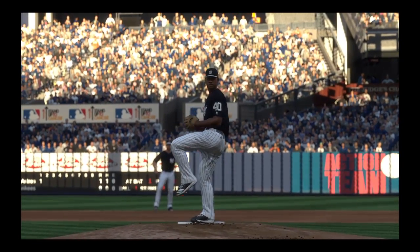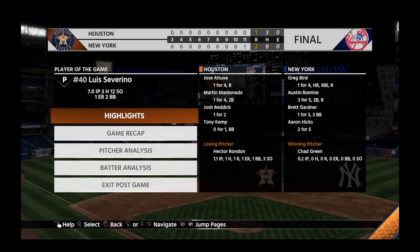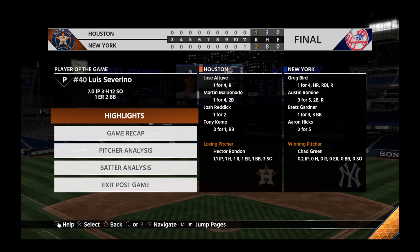Well, we watched a really solid starting pitching performance, kept the opposition at bay, and as a result, he's our top player of the game. Yeah, he really put together a commanding pitching performance out there. Ended up tallying 12 strikeouts, and more importantly, he gave his team a great chance to earn the victory.